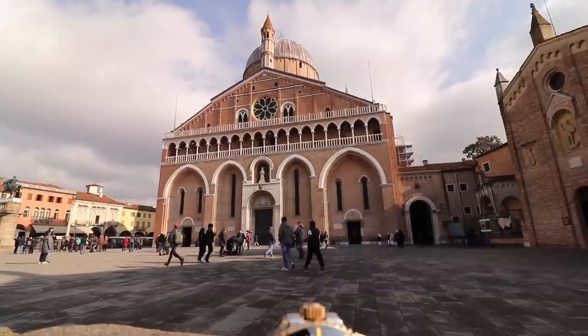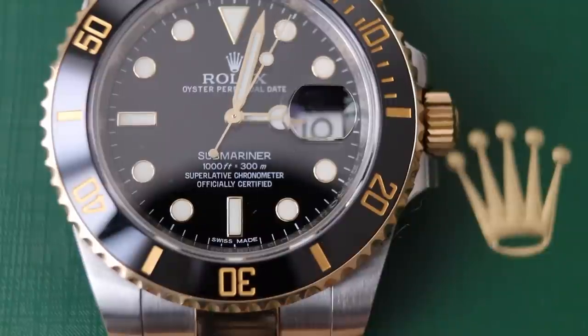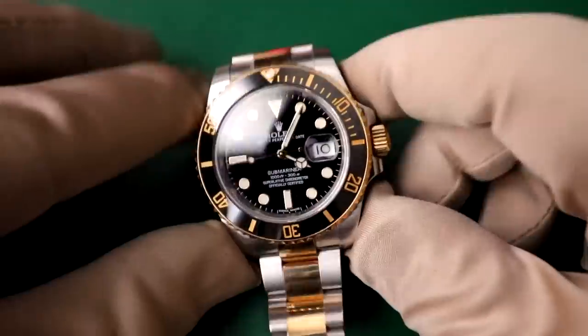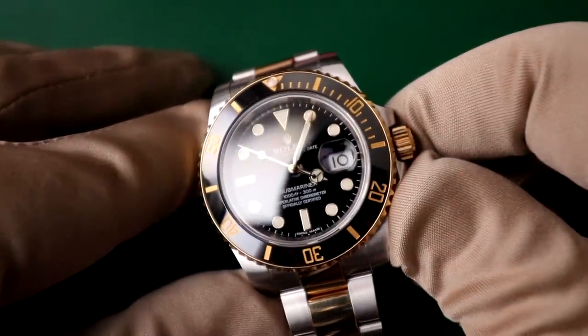Also, while I'm here, I want to do a little review on my 116613, my beloved two-tone Submariner. Two-tone or not two-tone? That is the question. I really love this watch, so maybe you will after this video. And here she is, the wonderful and elusive two-tone Submariner, the 116613 LN, Lunette Noire. If I say that a bit more French, Lunette Noire.